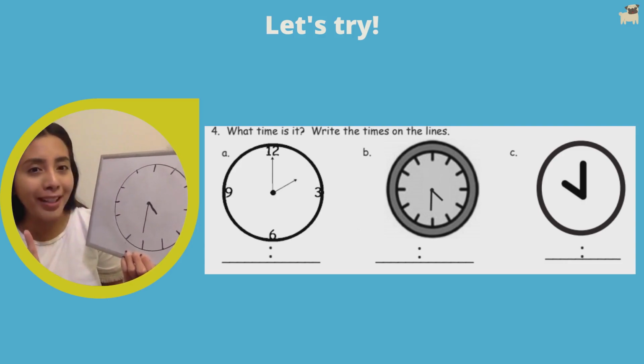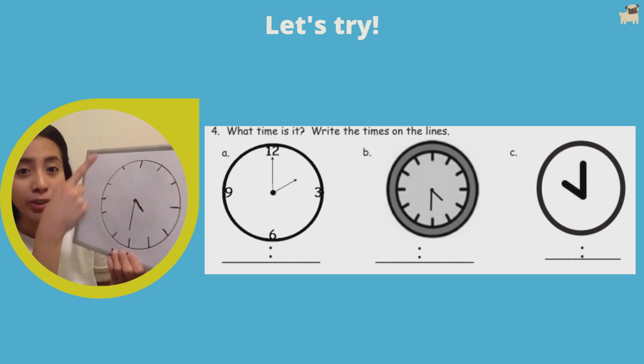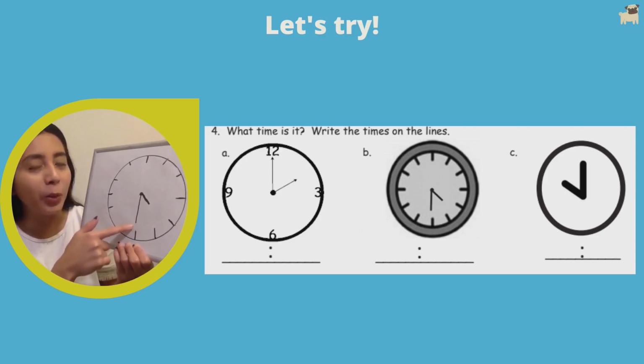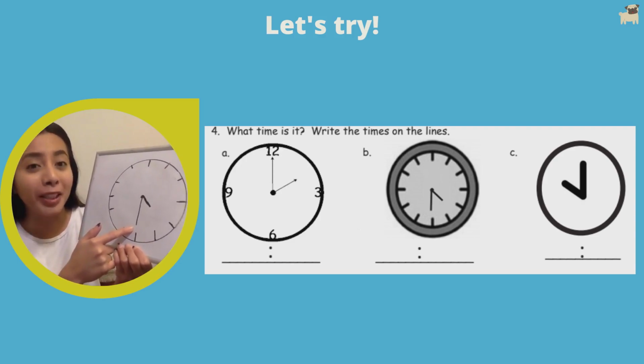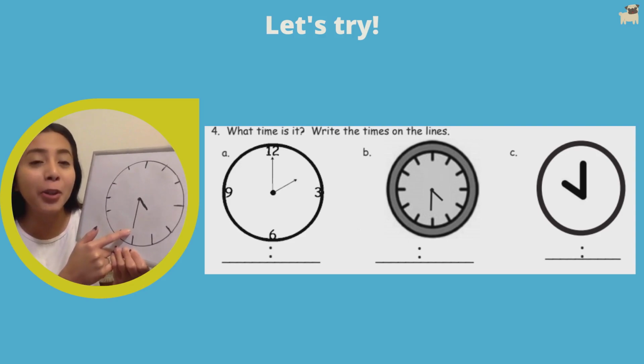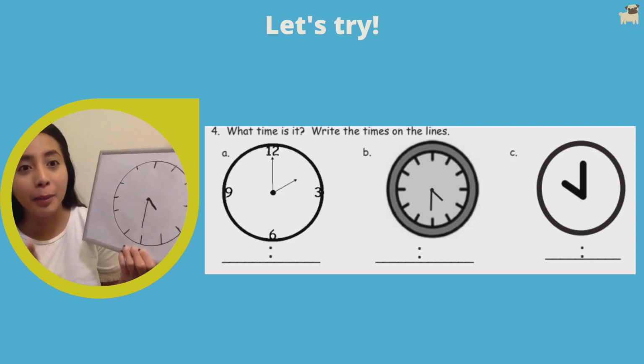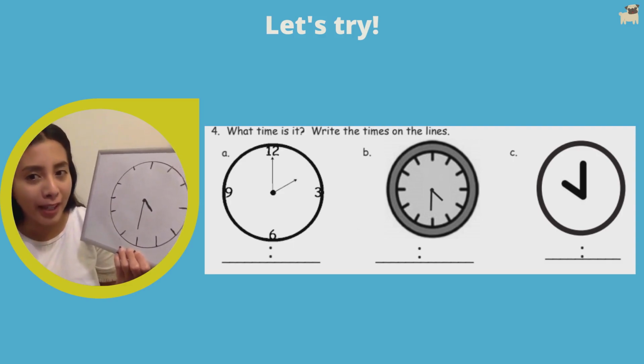Let's look at our minute hand first. That's the longest hand that you see in the picture. Do you know which number it's pointing to? It's pointing to 6. Ooh, and what does it mean when our minute hand is pointing to 6? It means 30 minutes have passed. So I know that when I say the time, 30 minutes will have passed.